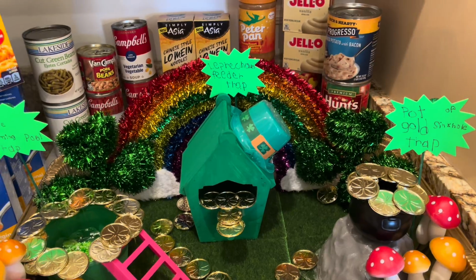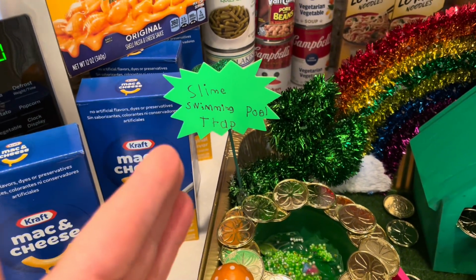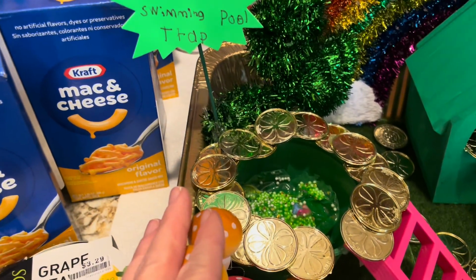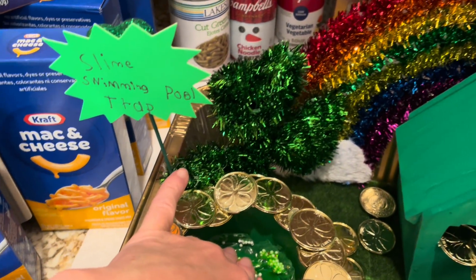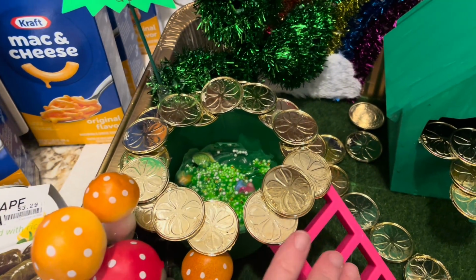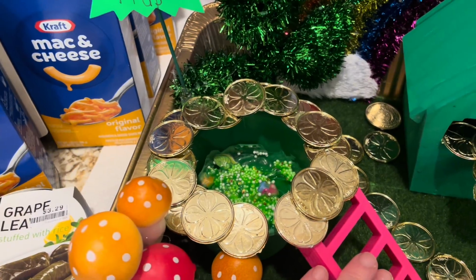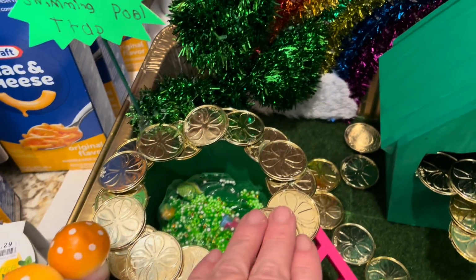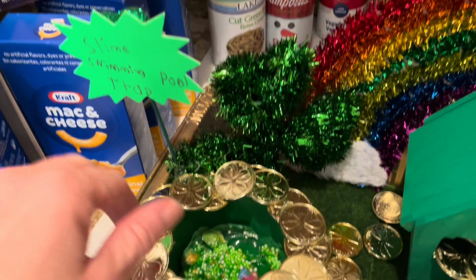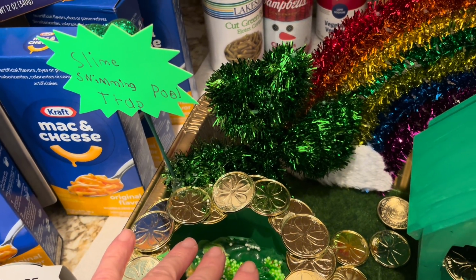Okay, yes. First item we made, this is a slime swimming pool trap. The slime is very hard because, you've got to figure, it's a year later. But we use this little ladder. My daughter said we could use it. It was with her Barbies, I believe. And then we put all these coins around it, to see if the leprechaun got trapped. It didn't get in there.